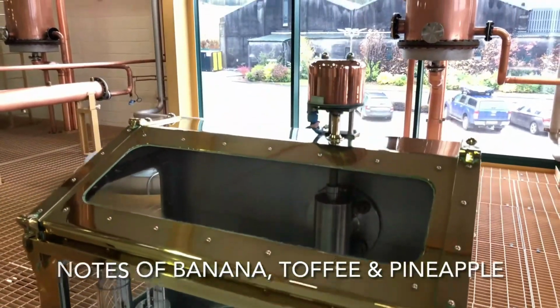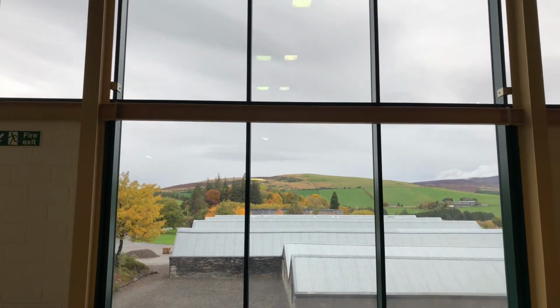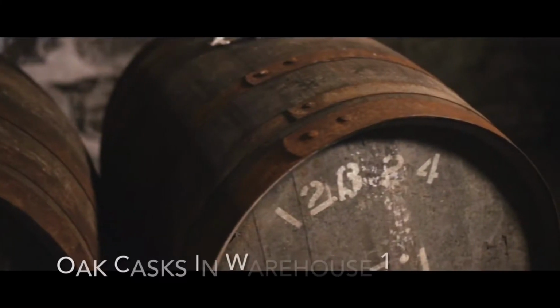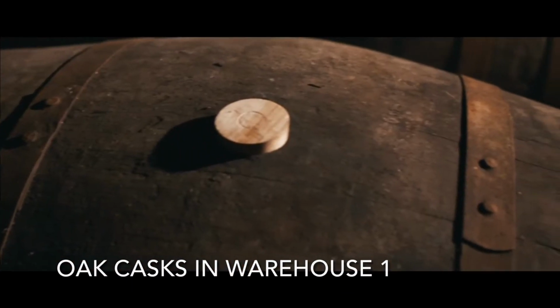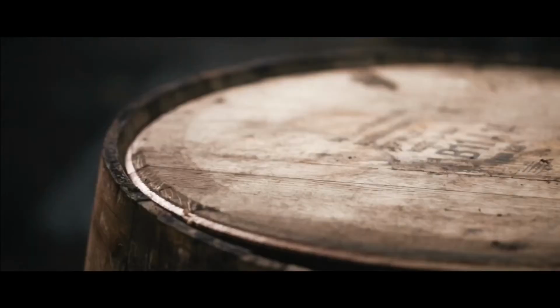After distillation, we have the maturation period, which takes place over a minimum of 3 years in one of our maturation warehouses. Warehouse 1 is just out here. 3 years is the legal minimum. For Illicit Still, we are maturing our whiskies in oak casks for a minimum of 12 years. American oak and European oak casks being used to bring flavours of vanilla, sweet fruitiness, nuttiness and spice together.